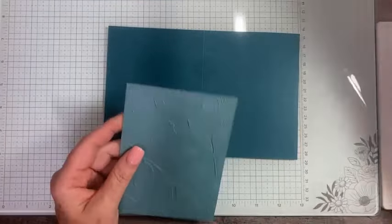I have already run this through the embossing folder, and I want you to see all the depth that you get from that. Okay, so that makes beautiful patterns. So we're going to go ahead and throw this on top of our card base because we don't have a ribbon treatment that we would need to wait on that. So we're just going to go ahead and do it.